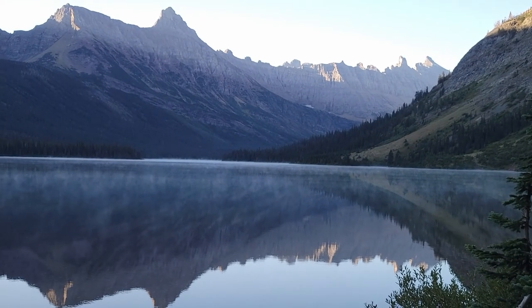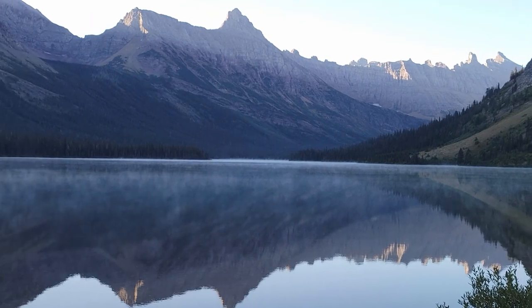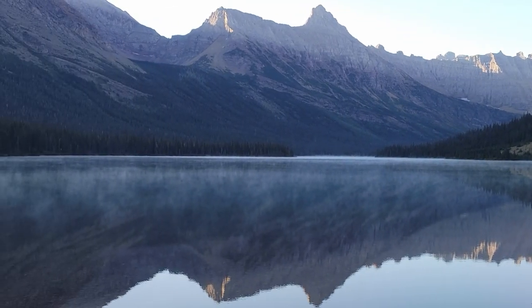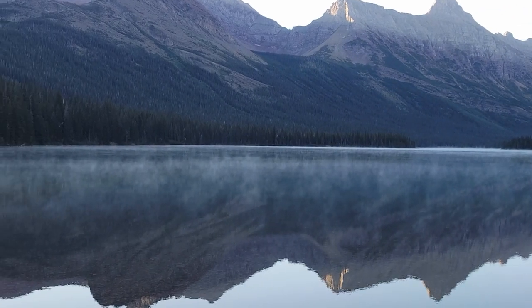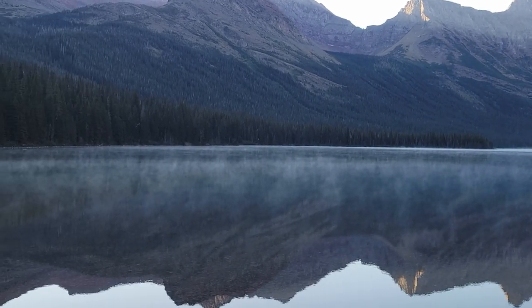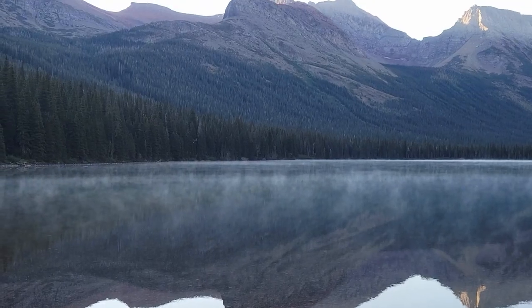Good morning. It's day two on our Glacier National Park backpacking trip. Look at that lake. Look at that steam just coming off the top. It was kind of a cold night, but overall it was all right. And look how beautiful it is.